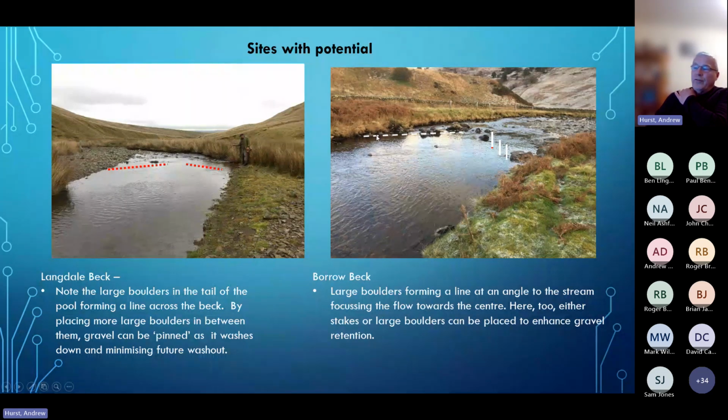But here you can see there's almost a natural line of stones on one side and almost a natural side on this side. What we were aiming to do here was to put some stakes in and then build up the stones behind it so as to naturally collect gravel behind it. And when we went back and visited these areas, we found that they'd been quite successful. We started to very quickly see trout and sea trout using them.